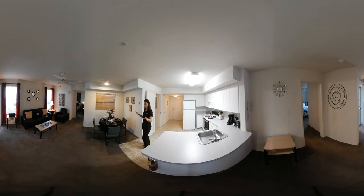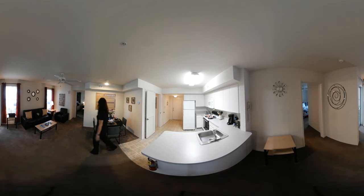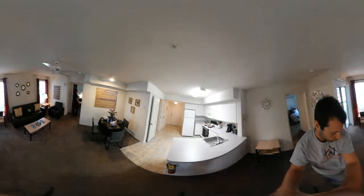Inside the actual living room area, you'll see, you have your dining room table with your three chairs, couch, side chair, end table, coffee table, and every unit comes with a TV stand. All utilities are included, so water, electric, cable, and internet. So you don't have to worry about any caps on anything. Over here is our first set of bedrooms.